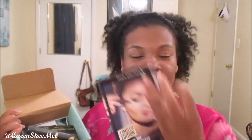So the next 2 items that I got are from Max Factor X. And it has a card in here. Ooh, I got a $2 off coupon. That is so neat. And it tells you in here how to create an enticing cat eye.